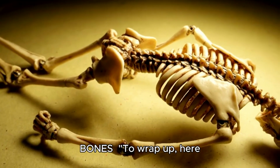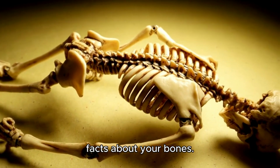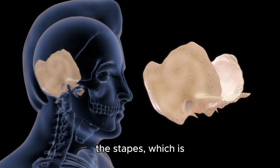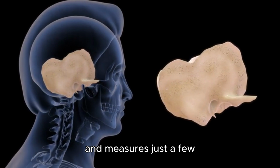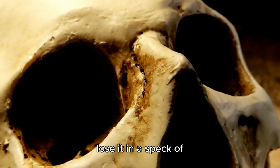Amazing facts about bones to wrap up. Here are some jaw-dropping facts about your bones. Fact 1. The smallest bone in the human body is the stapes, which is located in the middle ear and measures just a few millimeters. It's so small you could lose it in a speck of dust.